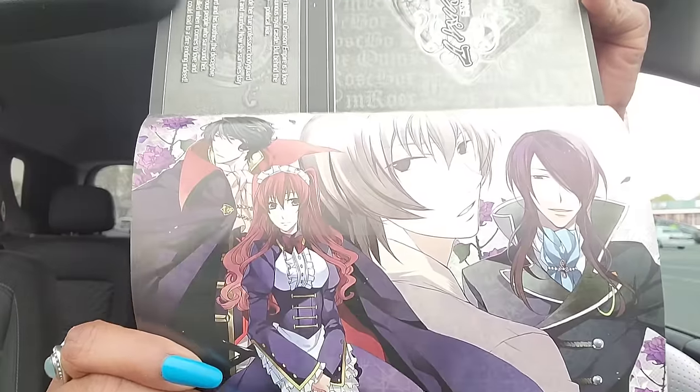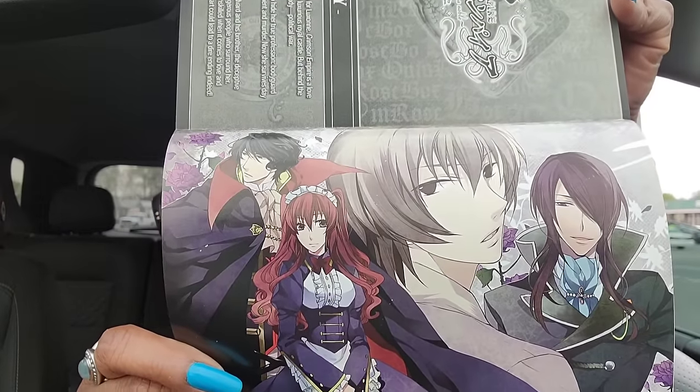This is the only picture in here that is colored, that's not black and white, and it just gives you an image of the characters that are involved here. But I thought that was so cool. I have no idea what the retail price is. When I get home and take the sticker off, I'll put it in a video when I edit it.